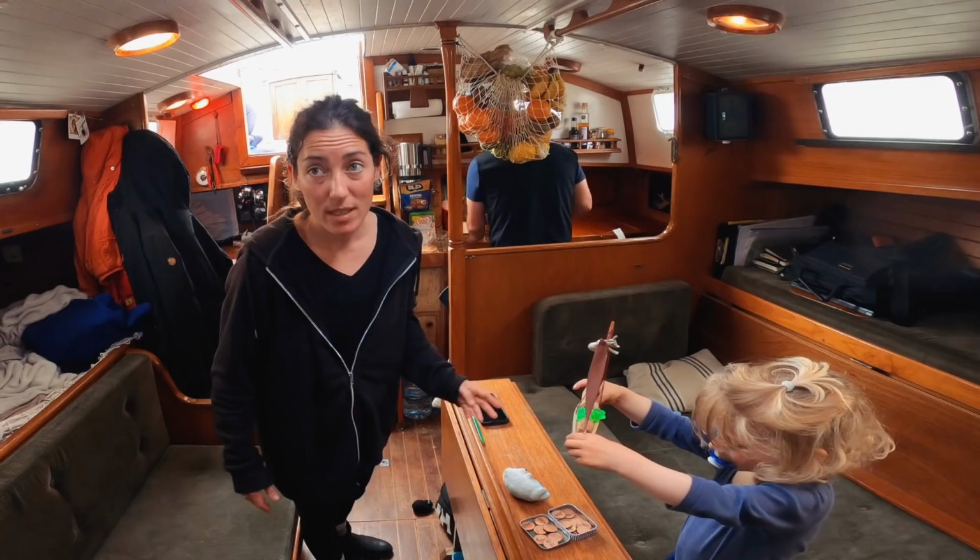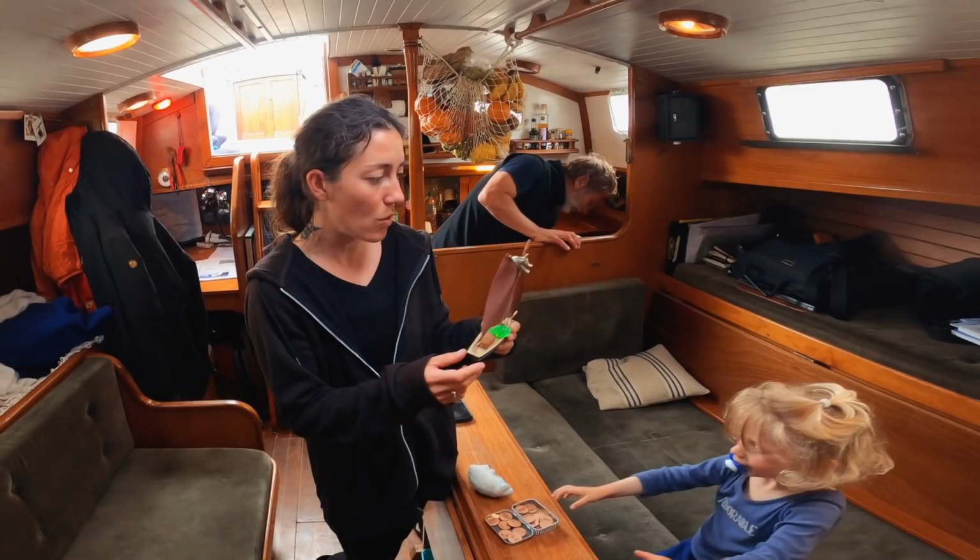Oh, you put all your friends in the boat. What is that donkey doing at the top mast?